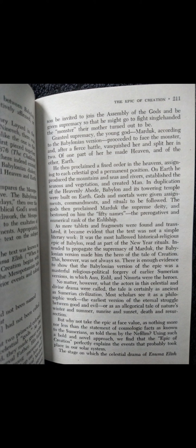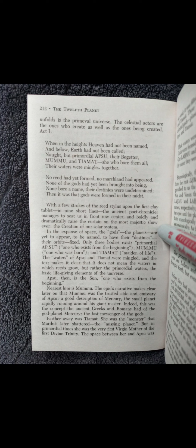But why not take the epic at face value, as nothing more nor less than the statement of cosmologic facts as known to the Sumerians, as told them by the Nephilim? Using such a bold and novel approach, we find that the epic of creation perfectly explains the events that probably took place in our solar system. The stage on which the celestial drama of Enuma Elish unfolds is the primeval universe. The celestial actors are the ones who create as well as the ones being created.